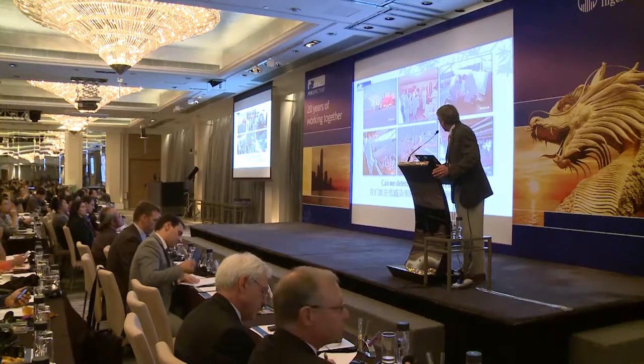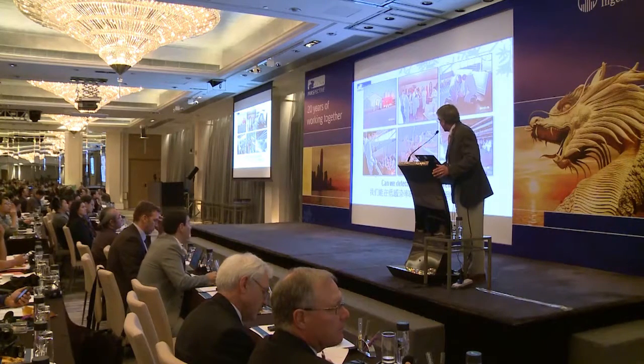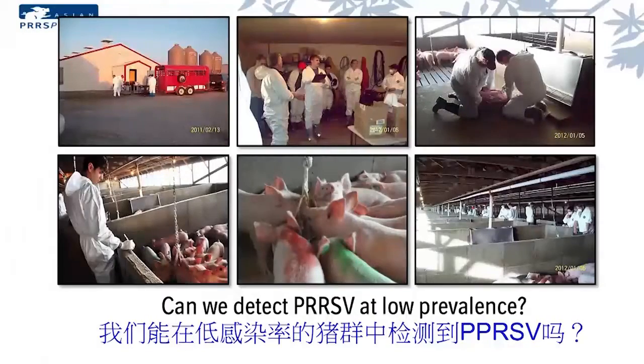And if you remember these painted pigs, this is where they come in the picture. So the question was really, can we detect PRRS virus at low prevalence? The experimental design is relatively simple.